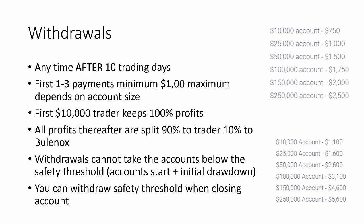So on a 25K account, the maximum is 1,100, I think. Let me just double check that. No, on the 25K account, the max is 1,000. On the $50,000 account, it's 1,500. 1,750 on the 100K, 2K on the 150K, and 2.5K on the $250,000 account. So the first 3 payments on, say, the 50K account, the maximum you can take out is $4,500.